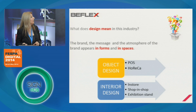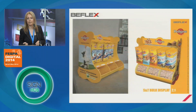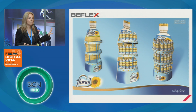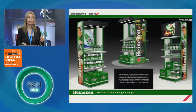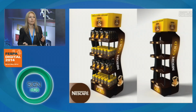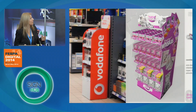And now I have some references from the old days as well, and from modern days as well. What do we do under the name of design? The first part, I show you the POS, so the object design references. And there you can see that we don't have a certain style because it's not important in this sort of design. We don't have our own style, we try to use the customer's brand design, and we try to reflect it in the objects. So the atmosphere, the colors, and the shapes and the forms, they are all coming from the customer's brand. So that's very important. And those are all the references.